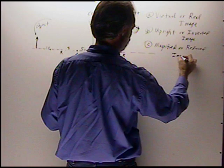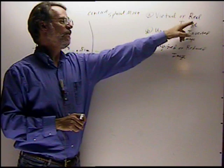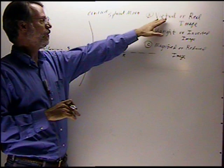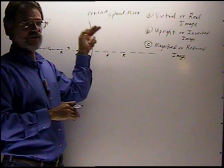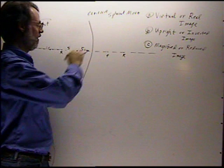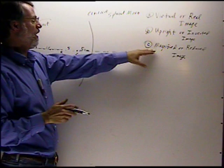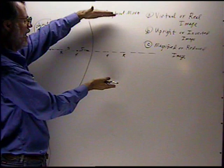Now let's go over briefly what we mean. Virtual or real image, we've already talked about that. If the image is real, we can actually see the image on a screen. If the image is virtual, then we have to look through the glass to get to it. The second question is, is the image upright or inverted? We assume the object is always upright, but the image may be upright or it may be inverted. And number C, the image may be larger or magnified compared to the object, or it may be reduced. So these are the three questions that we want to ask.